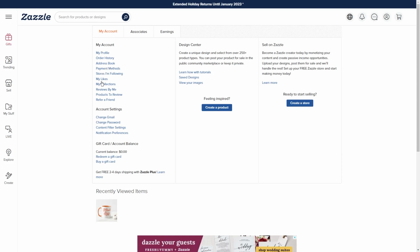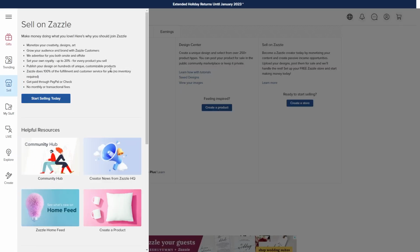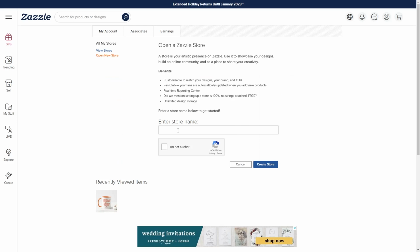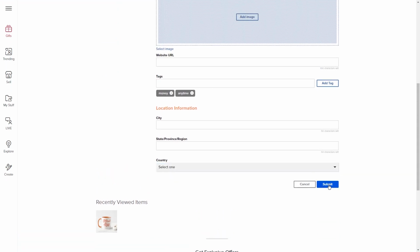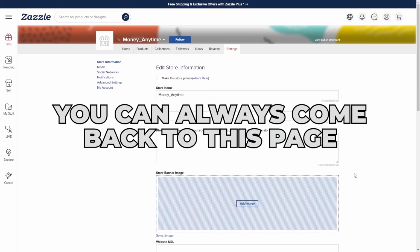But first, you must establish your store. Go to your account and select Sell. You can see that on the left-hand side of your dashboard. Make sure you read all the information before creating your store. But first, give your store a name. Check this box and then you're good to go. Complete your store setup by filling in all the necessary details and then hit Submit. Don't worry if you can't finish setting it up. You can always come back to this page.